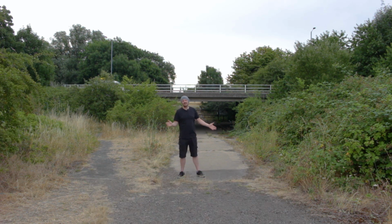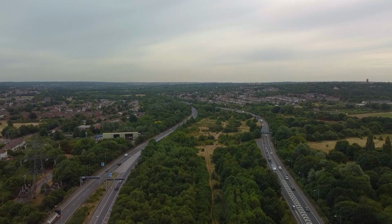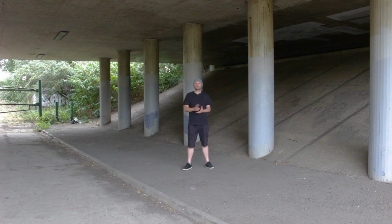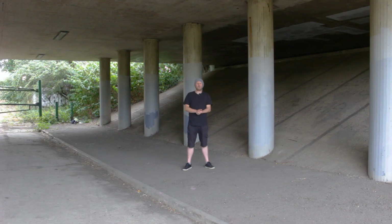The M11 was built in stages but opened in its entirety in 1980. It starts in Woodford, London, before heading 55 miles to the north and ending at Cambridge, in Cambridgeshire. So, we'll be starting here in Woodford, and already there is something amiss. The M11 starts at junction 4. So, where's junctions 1, 2 and 3? It appears that they don't exist, so what happened there then?